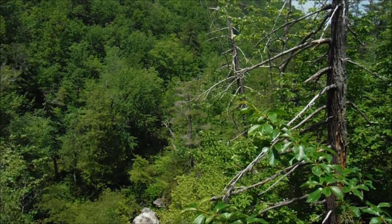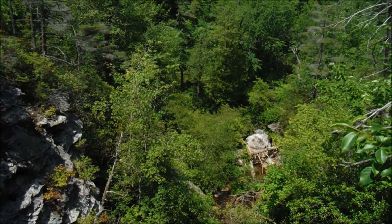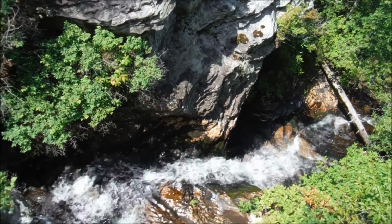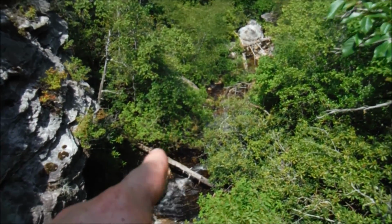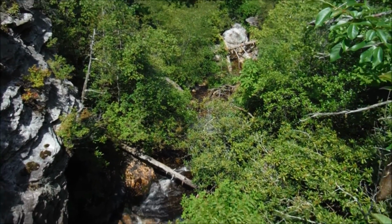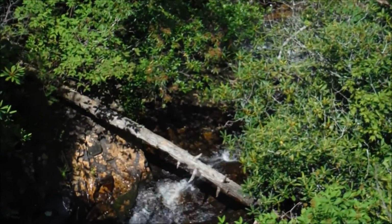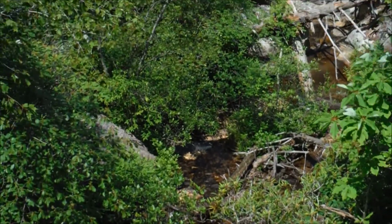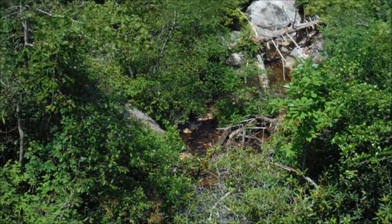I'm not sure if we'll be able to get down to the base of the falls. It's so hot today, and to be honest with you, I'm running out of steam. But it's a 3-tier waterfall. This is the upper tier, and just right down there, there's 2 more tiers, easily visible from here, but it's going to be hard to tell in the camera. There's one big drop right there, and there's another one just right down there. I know you guys can't see it in the video.